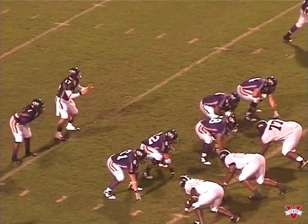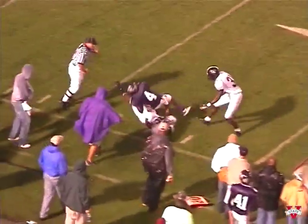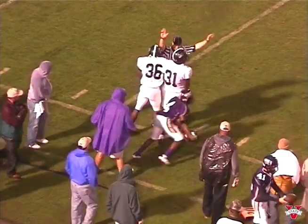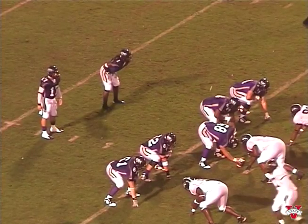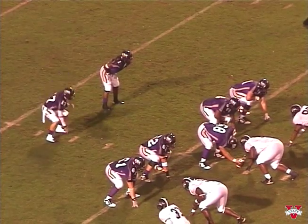On a rainy night. Gets the snap. He wants to throw quickly out in the flat. Catch is made immediately. A tackle out there. Good play for that. And that was number 30, receivers each side of the field. They remain in the shotgun. Got to get it out to the Blazers. To the 24-yard line. Short blitz.